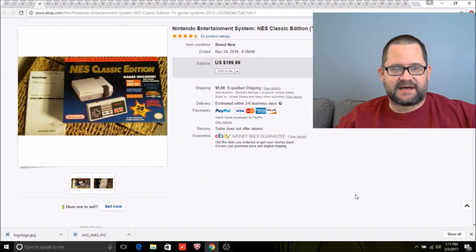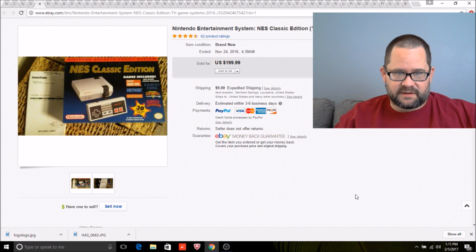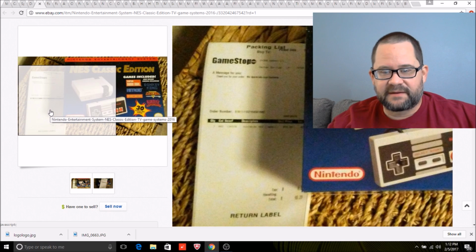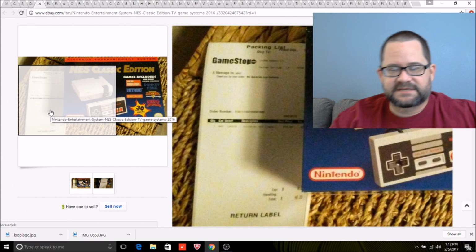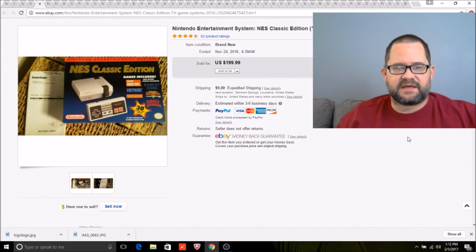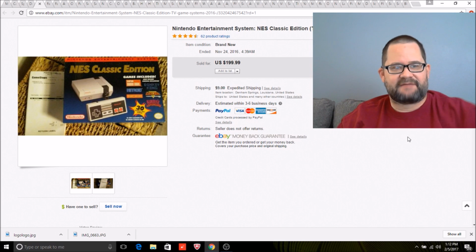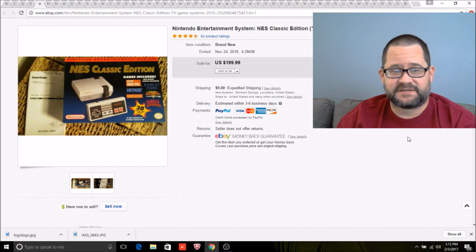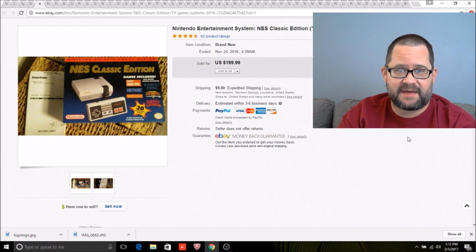This is an NES Classic, and we originally bought this for my daughter. We got it from GameStop online. You can see we paid, I think, $66 something, including tax. We were going to give it to my daughter for Christmas. We had it for about a week. It was really bugging me because I knew I could get good money on eBay. So I talked my wife into selling it, and then we bought her an iPad Mini 2 instead, which is a way better gift than the NES Classic Edition.